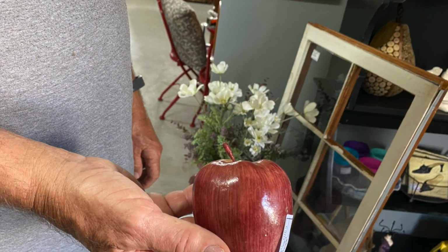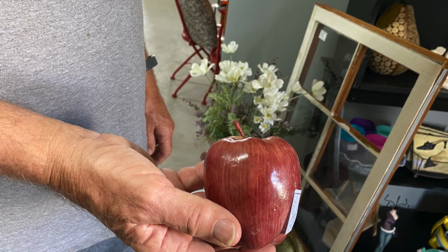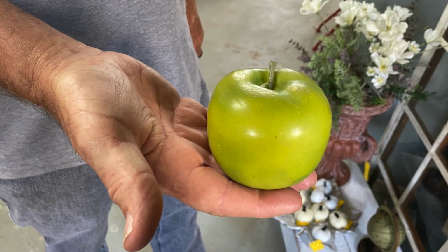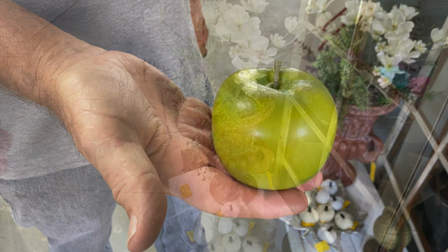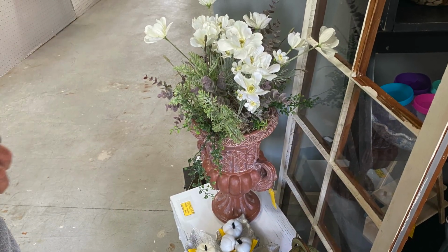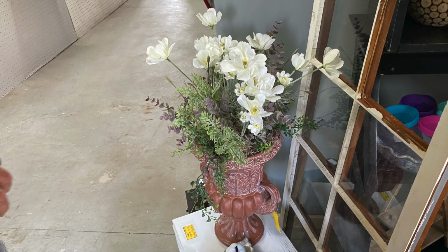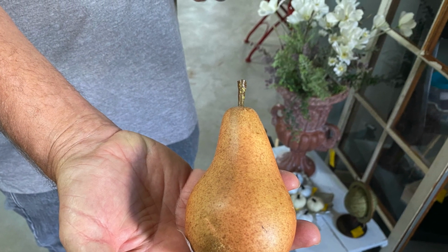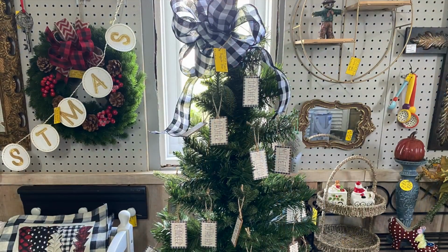And here was another apple that I thought looked so real. So I had Neil hold those. There were red apples and green apples, and then there was also a pear that looked really real. So I want you to see those. So if you're looking for any really realistic fruit, that would be a great place to look.